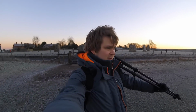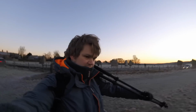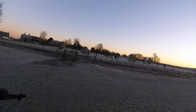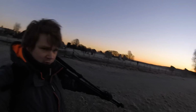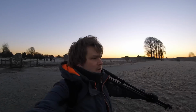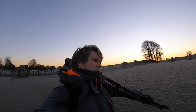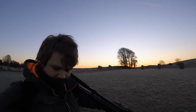Right, well, I think I've exhausted as much of the sunrise as I can, and as you can probably see, there's lots of other photographers here. So some of the shots I want, I'm just going to get in their way, and I'm not going to bother doing that. So I'm going to head over here in this direction. Excuse the hair. And see if I can get a better picture of that tree there.